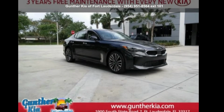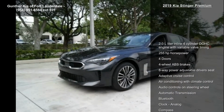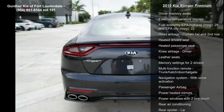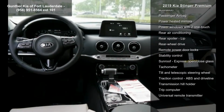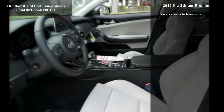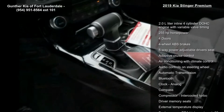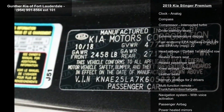Step into the Kia 2019 Stinger Premium. If you are looking for a first-rate auto, this one could be yours today. Enjoy these notable features: 2.0L inline 4-cylinder DOHC engine with variable valve timing, 255 horsepower, 4 doors, 4-wheel ABS brakes, 8-way power adjustable driver's seat, adaptive cruise control, air conditioning with climate control, audio controls on steering wheel and automatic transmission. If you are looking for a new car, this might be the one.